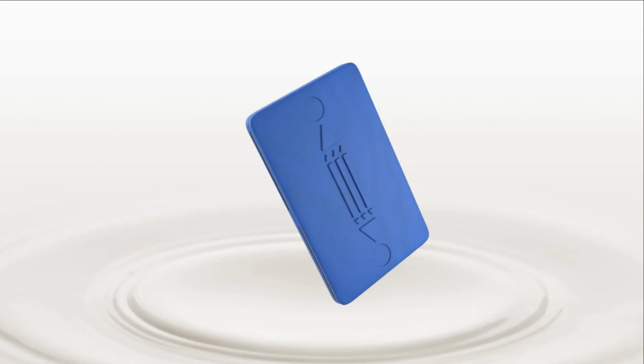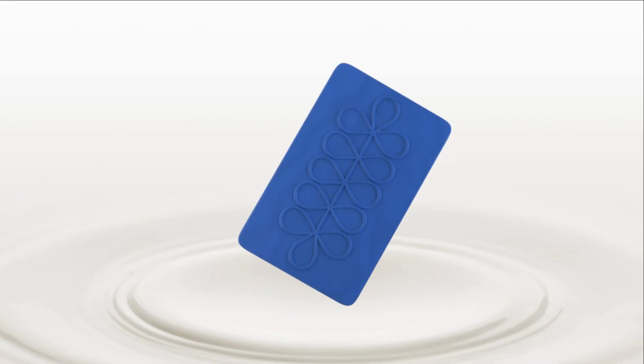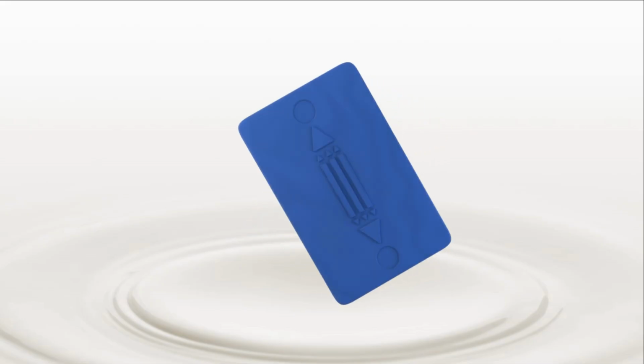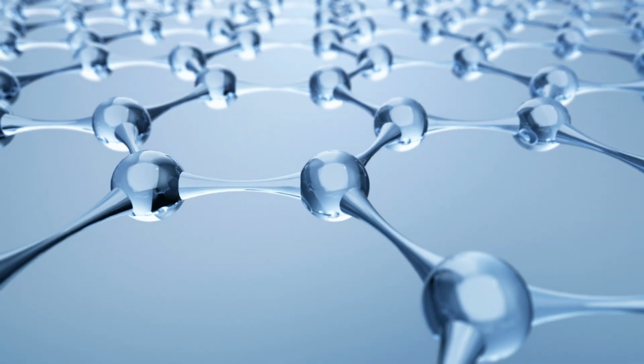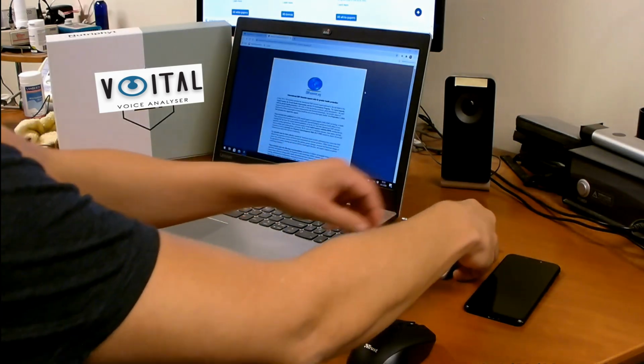One of our first innovations is the HQR Card, specifically designed to neutralize the negative effects of EMF. The HQR Card supports the healthy water structure in the body and provides 24/7 protection against disruptive EMF radiation.